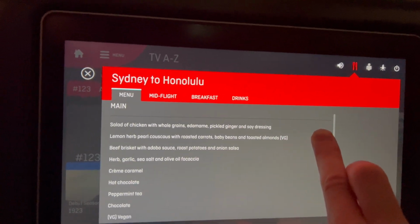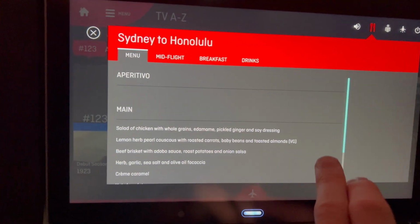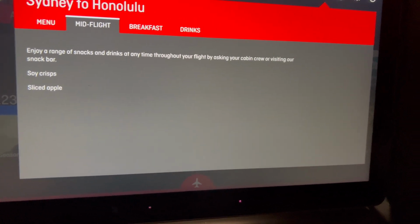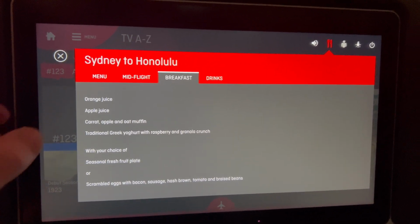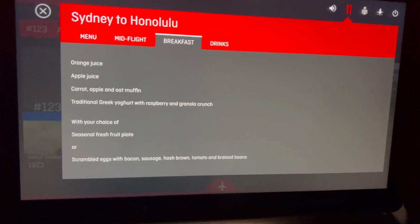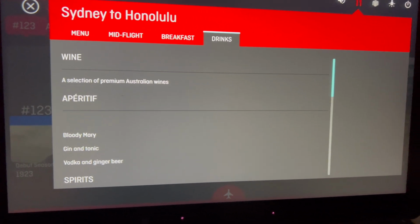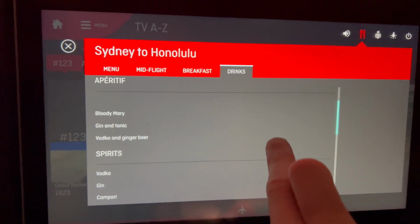So yeah, for dinner tonight, looks like we've got three main choices: a salad of chicken with whole grains, lemon herb pearl couscous, or the beef brisket with a Bodo sauce. Then in the wee hours of the flight, there's soy crisps and sliced apple for snacks in case you get peckish. And then later on for brekkie before our arrival, it's a choice of a seasonal fresh fruit plate, or your usual scrambled eggs with bacon, sausage, hash brown, tomato and baked beans. The latter certainly sounding a pretty good way to start our trip to Hawaii.